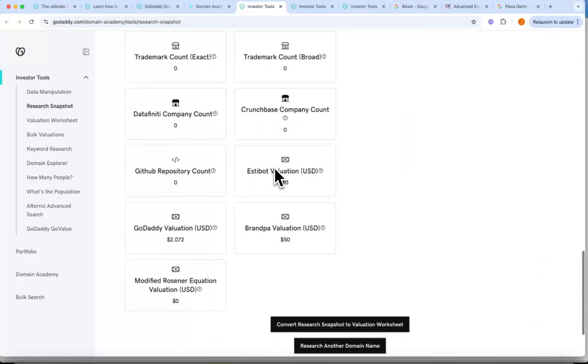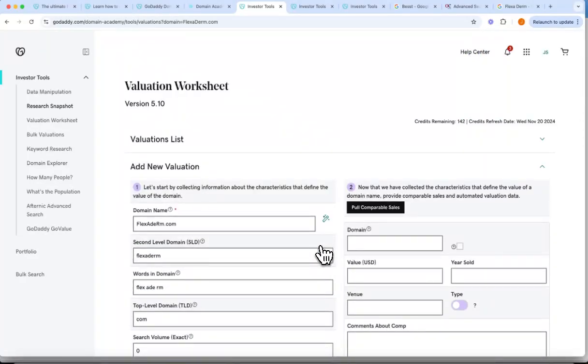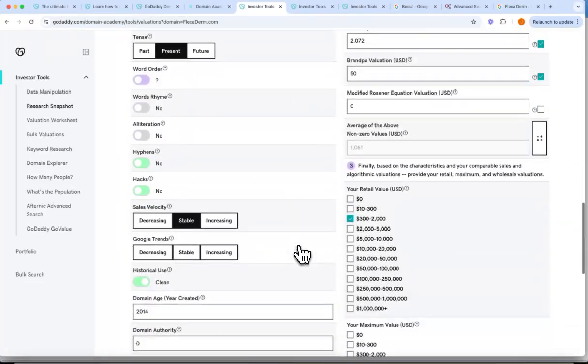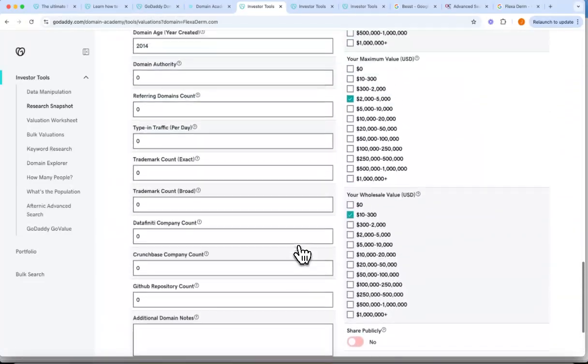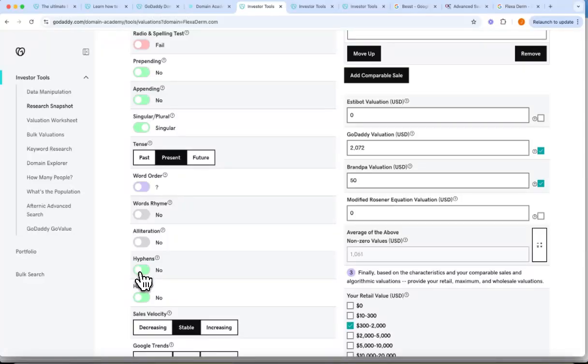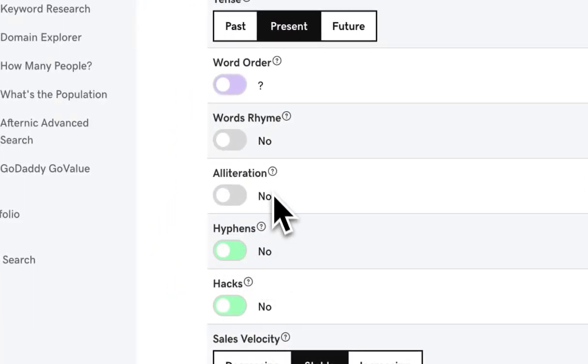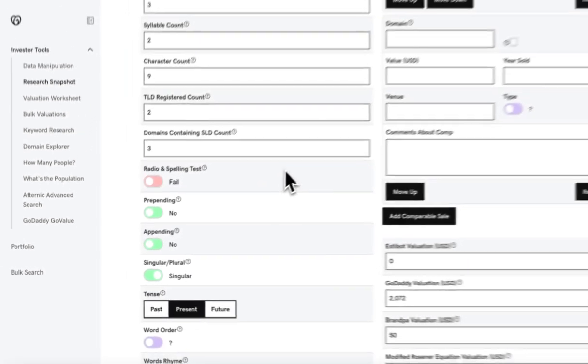But we want to take this one step further. What we're going to do is create a valuation worksheet. This will use that same credit, so you're not using an extra credit. It's pulling in all that same data that we just had, and you can adjust it as needed. If, for instance, it says there's no hyphens, but there is a hyphen and it missed it, you could change that. So you can adjust what you need.